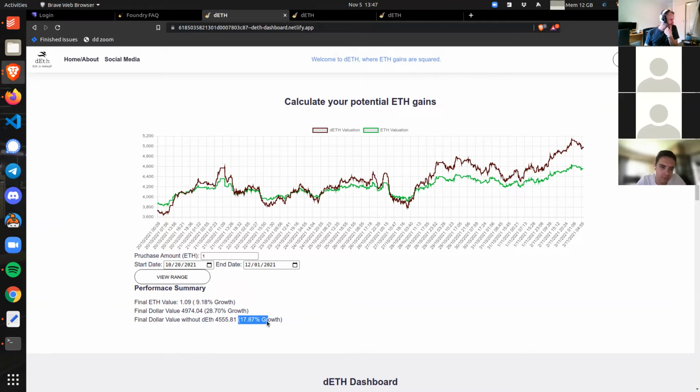17% more than you would have had. Well, this is 17%. I think this is without Deeth, so it's written a little confusingly, or organized confusingly. So if you had only held ETH, you'd have 17% growth. If you'd held Deeth instead, you'd see 28% growth total.